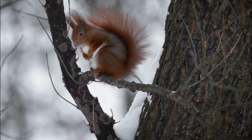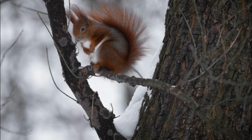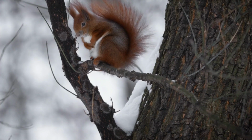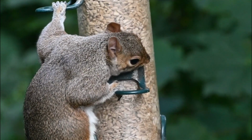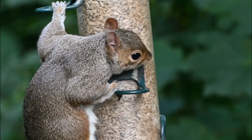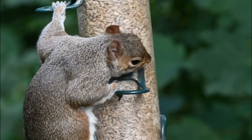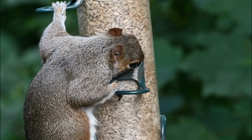Number 3. Behavior. Eastern gray squirrels are diurnal, active during the day, and are known for their energetic and acrobatic behavior. They are skilled climbers and jumpers, and they can easily move through trees and across utility wires. They build nests, called trays, in the forks of trees using leaves, twigs, and other materials.